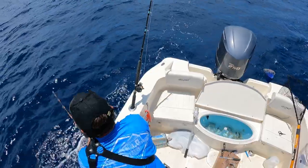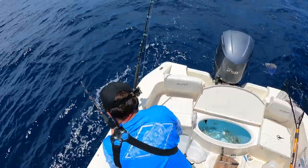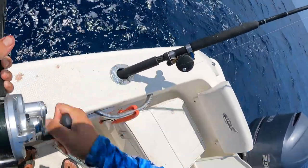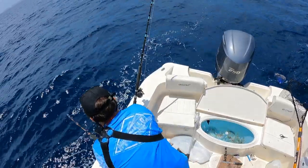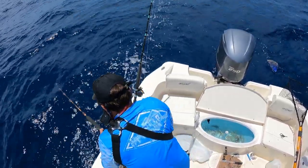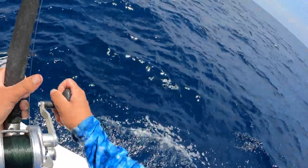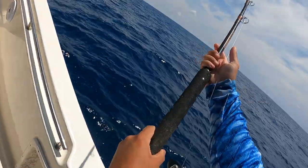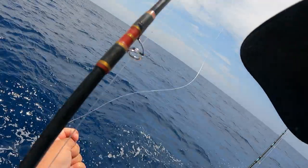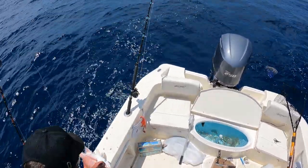Nope. Tell you what I'm not gonna do is stop cranking. Oh, it's a red snapper. Not in season. Keeper? Oh yeah. Keeper for sure.